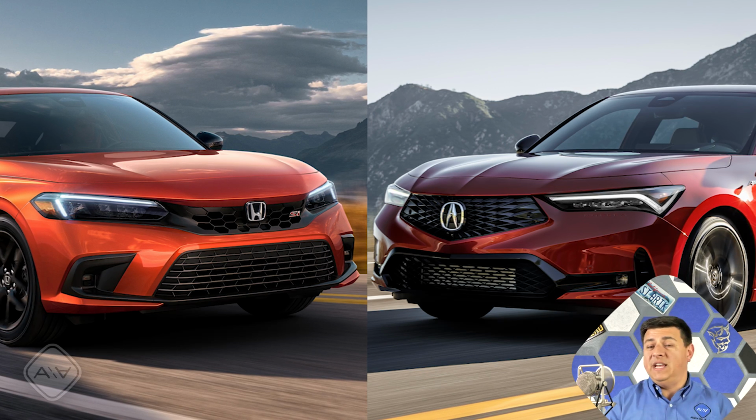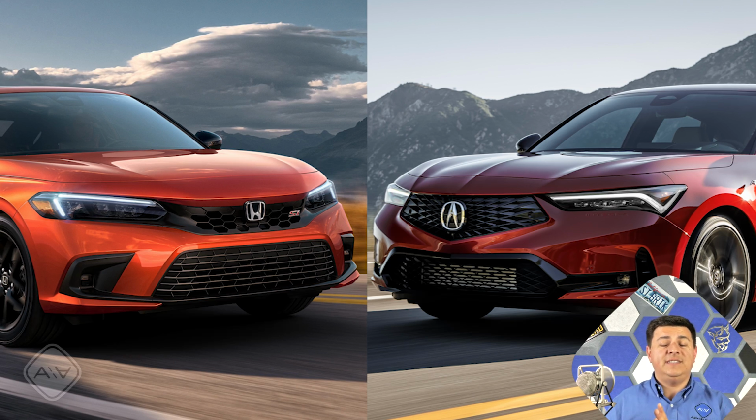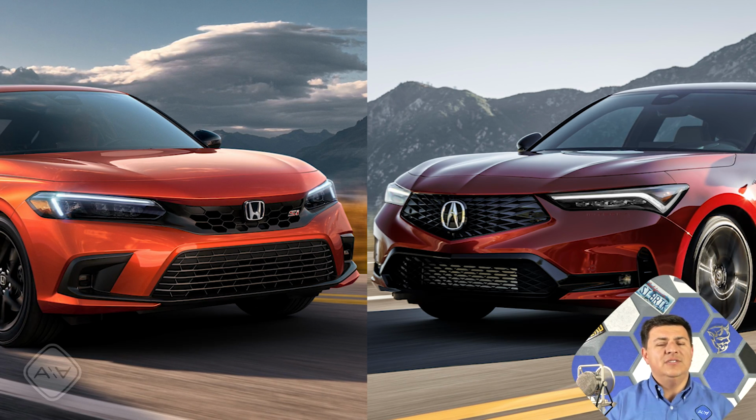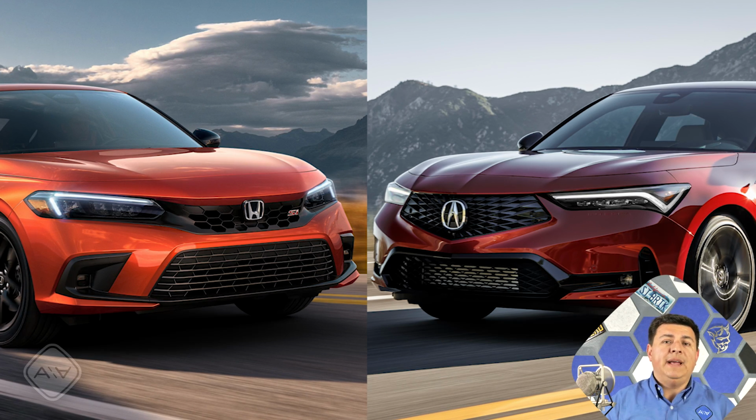Of course, the different versions of the CLA, AMG, etc. You can get your AMG CLA well over $70,000 if you try. Clearly, there is no Acura Integra that's going to compete. But again, in that limited window, it makes a lot of sense.